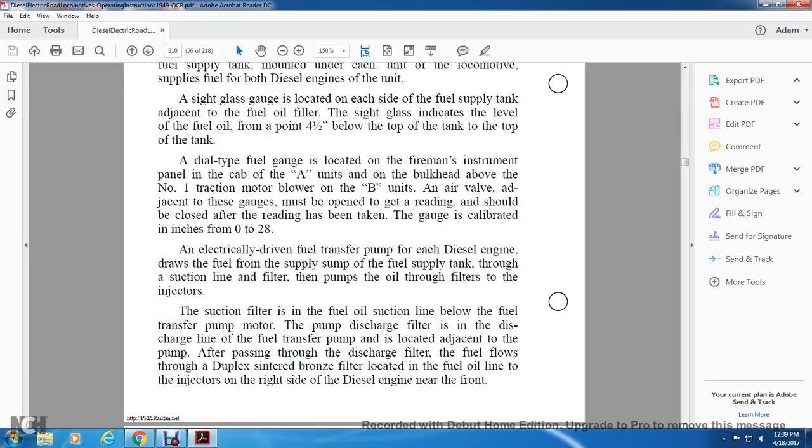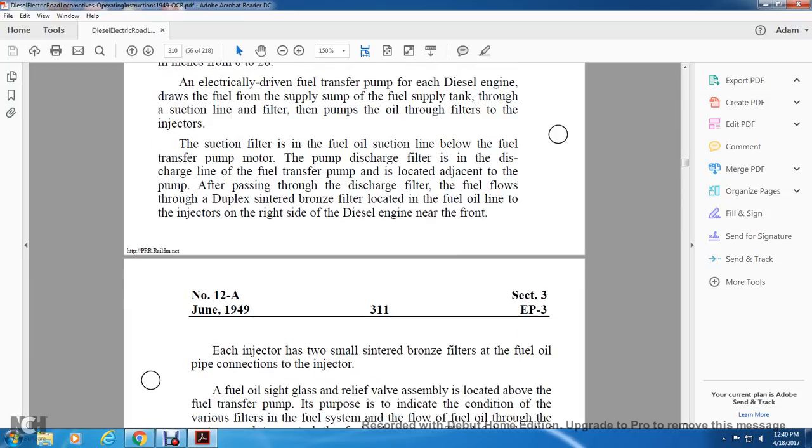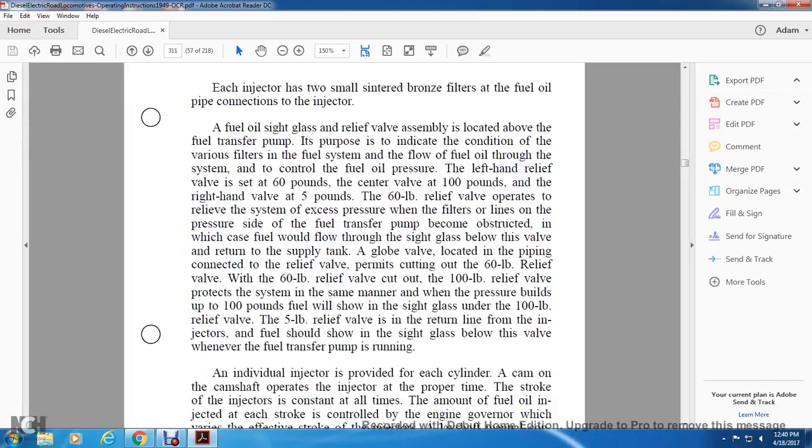After passing through the discharge filter, the fuel flows through a duplex sintered bronze filter located in the fuel oil line on the injector's right side of the diesel engine near the front. Each injector has two small sintered bronze filters for the fuel oil, with a pipe connection to the injector. An oil fuel sight glass with the relief valve assembly is located above the fuel transfer pump to indicate the condition of the various filters of the fuel system, the flow of the fuel oil through the system, and the control of the fuel oil pressure.